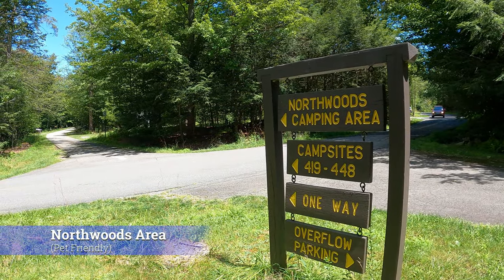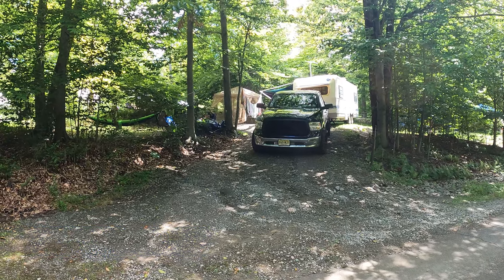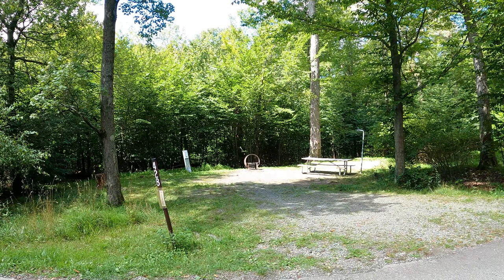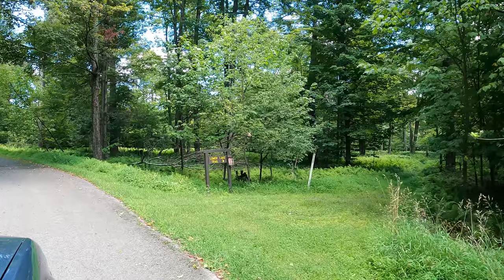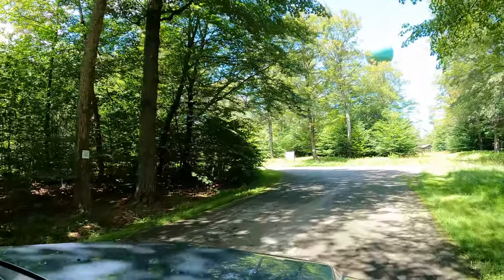North Woods area of Lower Lake Campground has 48 sites, all of which are pet friendly. There is one non-electric site, and the rest are both 30 and 50 amp electric. Again, only potable water and no sewage sites. There is one bathhouse with hot running water. It opens a little later than Beechwood, in May instead of April.